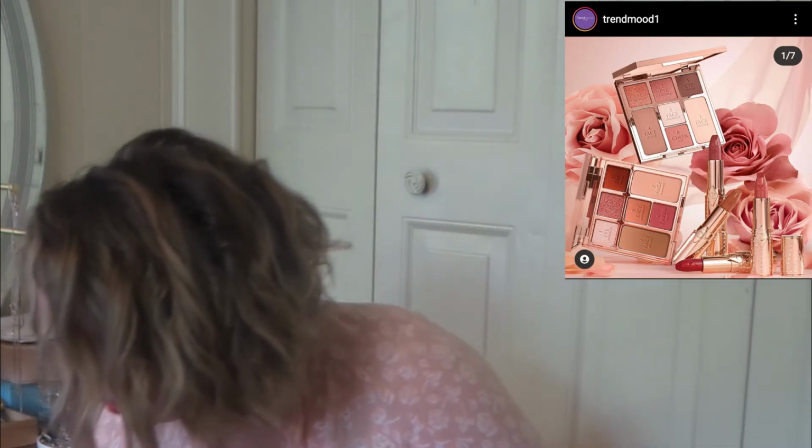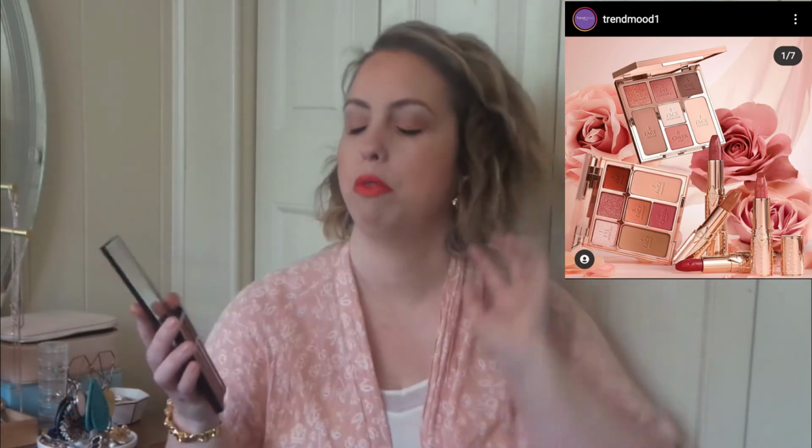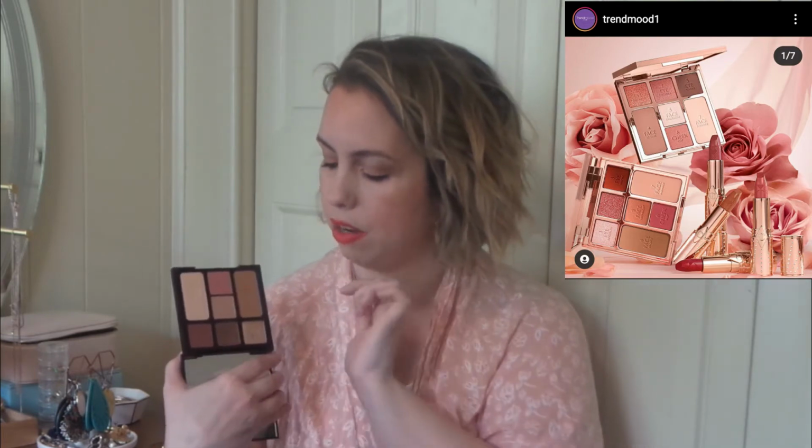Charlotte Tilbury, she has a new look in a palette. Like this one, I have the Gorgeous Glowing Beauty one. And it's the one where it has 3 eyeshadows, highlighter, 2 blushes, and a bronzer. But the one that she came out with now, she has 2, one lighter, one deeper. And hopefully I wasn't blinding you there. It has 3 shadows, a bronzer, a blush, a highlight, and a setting powder, which makes it even better.